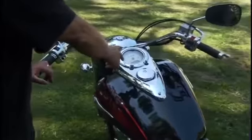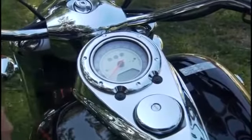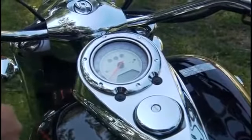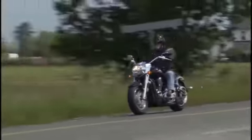Down here where the speedo is, it's very big, very clear. Everything is illuminated good. You have a real clear vision of what speed you're doing and what's happening when you're riding this motorcycle. So I'm very impressed with the speedo part.